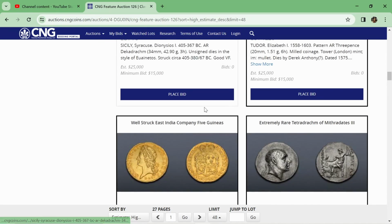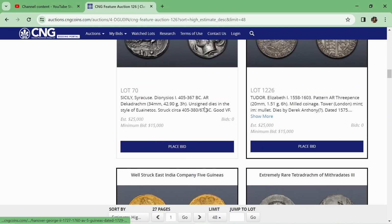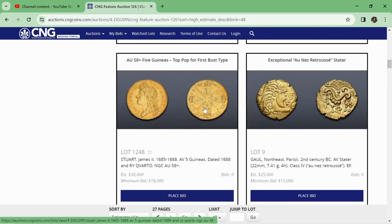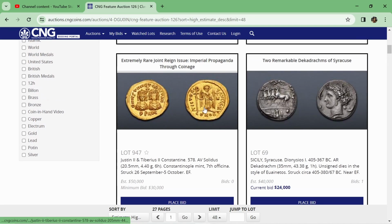There's a couple of decadrams. Sicilian decadrams, lot 69 and lot 70. But honestly, those are kind of a dime a dozen now. Syracuse decadrams are interesting, but I feel like nothing too remarkable in terms of sale selection.